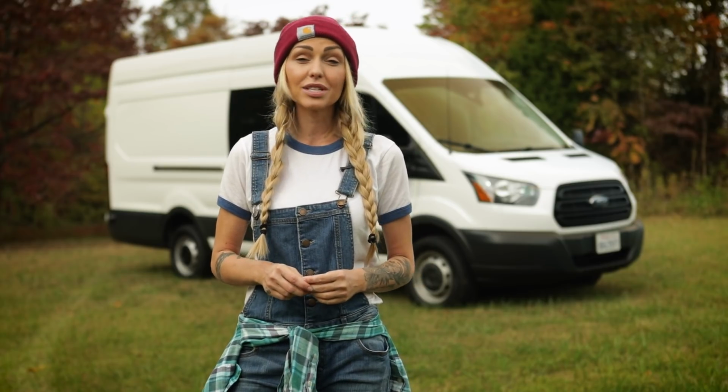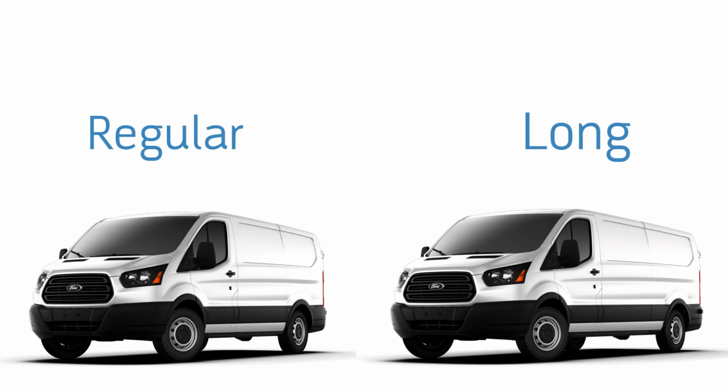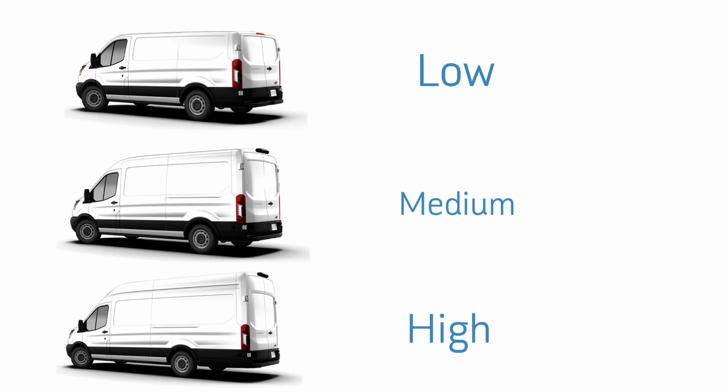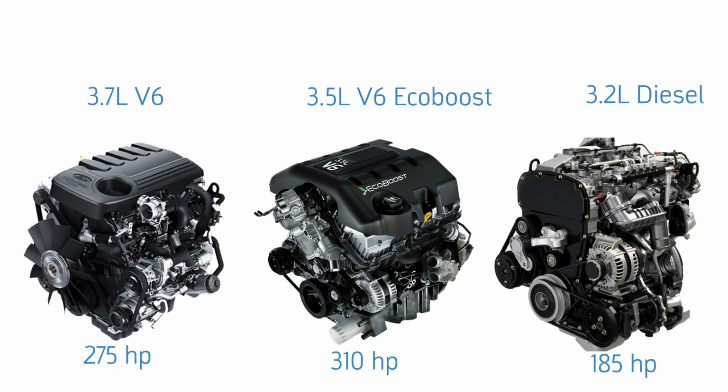In fact, in a recent Car and Driver comparison test, the Ford Transit beat out both the Mercedes and the Ram ProMaster. Ford offers a ton of options for the Transit, starting with 2 distinctive wheelbases, 3 body lengths, 3 roof heights, and as either a passenger wagon or a cargo van. Also, the Transit offers a choice among 3 engines.